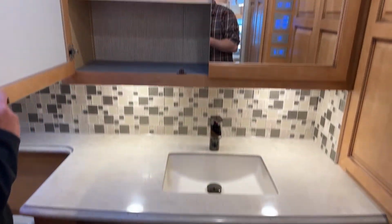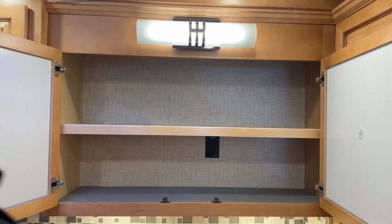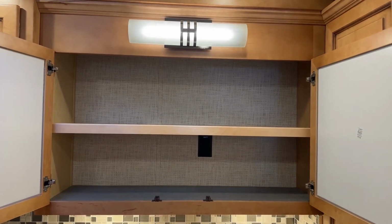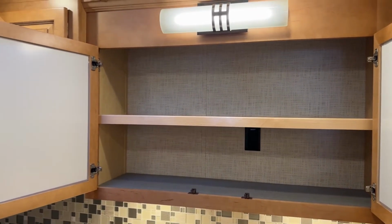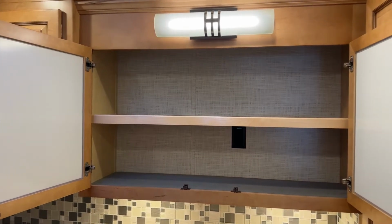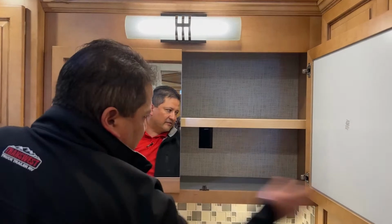Big medicine cabinet. The nice thing about it, it's pretty deep too. So you can fit a lot of your items in there and not have to worry about where you're going to squeeze stuff, because there are a lot of other manufacturers out there where the medicine cabinet's really shallow and you can't fit a whole lot of stuff in it.